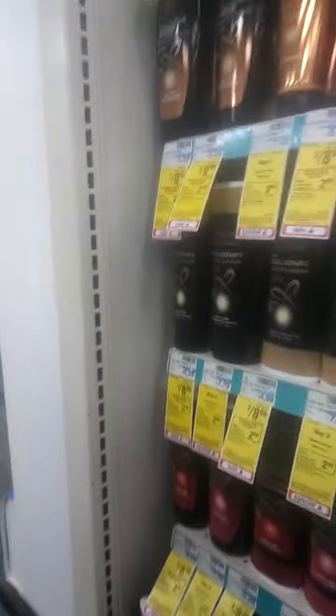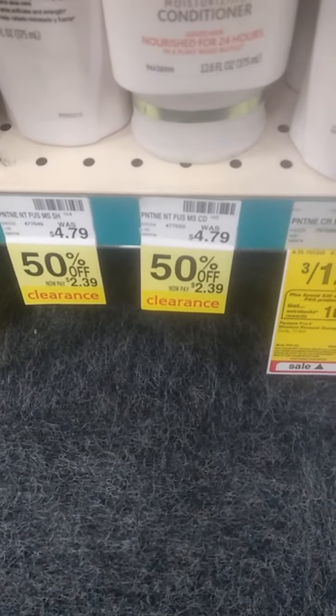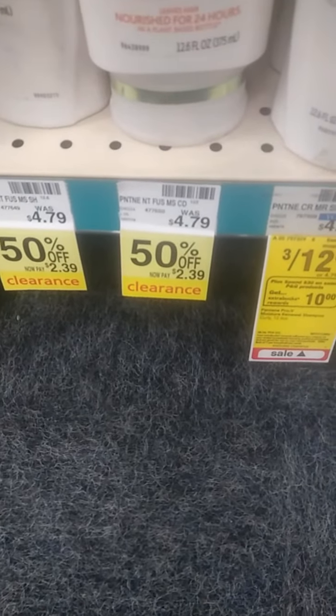There's 5 circulars in this weekend's Sunday papers. Look at all these savings. 3 for $12, 50% off Mighty Folders, from $4.79 to $2.39. Look at that, Mighty Folders.